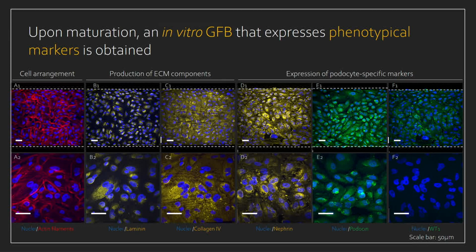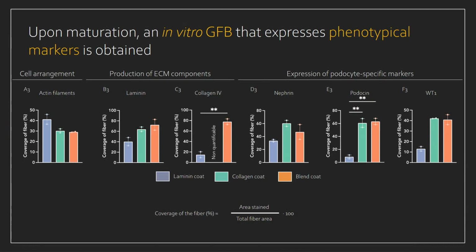We were also very happy to see that we have nephrin and podocin positive cells, and WT1 is also positive, which in other tissues is a cancer marker, but in podocytes is a maturation marker. I don't know if you can see that one, but we were very happy to see that it was positive. Likewise, we were able to compare between the coatings on the production of these markers. Obviously, collagen 4 we cannot properly quantify when it's alone. It's very difficult. And for the rest, we see that the expression when there is a blend is still quite high.